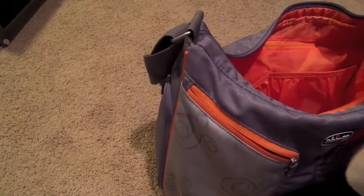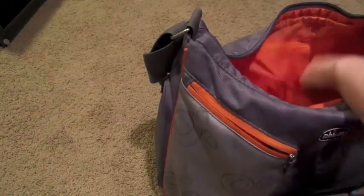And then in this pocket I just have extra diapers. So I have 4 extra diapers in this one. So that's all that's in there.